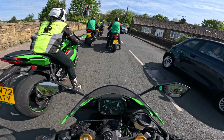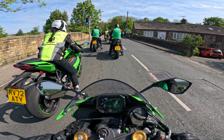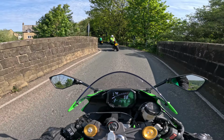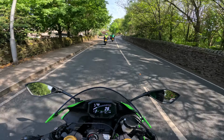Oh, the first hill start. Oh, I just love that pearlescent white. It's just so nice. First hill start, just nailed it, cry. I'm basically a blooming super sport racer. Yeah, because how often do they have hill start?